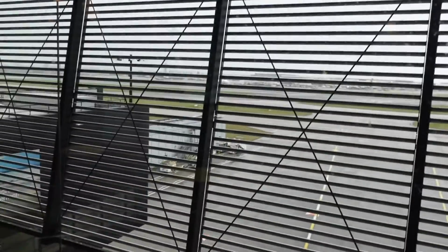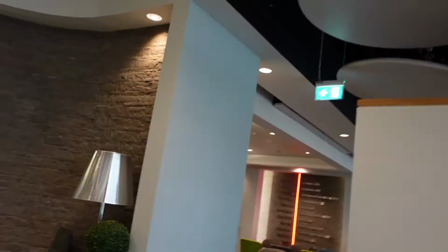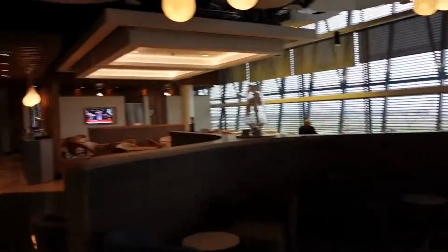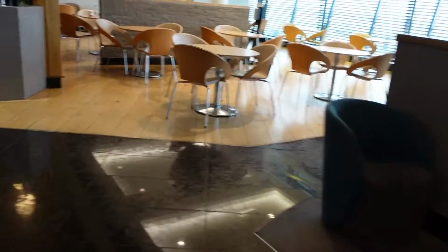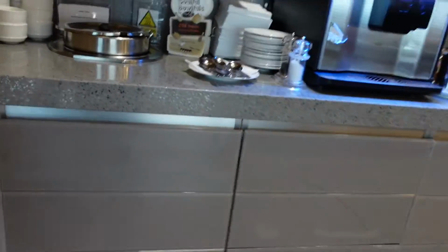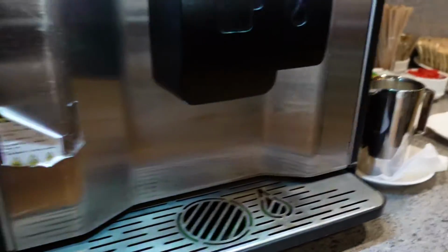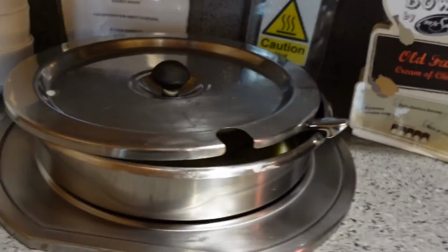Not much of a runway view, but let's have a look around the rest of the lounge. So there is, I think there is showers here as well. Cream of chicken soup there.